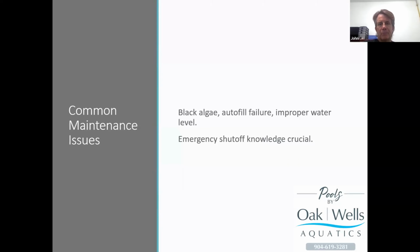Autofills are really important because about the time a gutter pool loses a half an inch of water, the scum gutters around the perimeter of the pool are no longer skimming, and your sanitation and filtration system is handicapped. So it's very important to keep the autofills working and keep the water in the pool at the correct level.